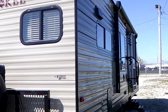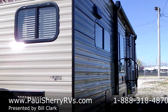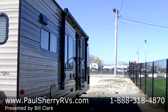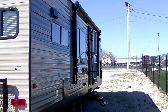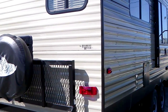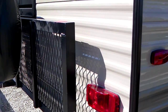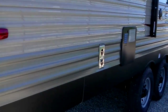Today I'm going to feature a Cherokee by Forest River. This is a 274 RK, which stands for rear kitchen. This is one of the best values in the RV industry today. Notice the rear carrier here, that'll fold down. Carries up to 250 pounds in the carry position.